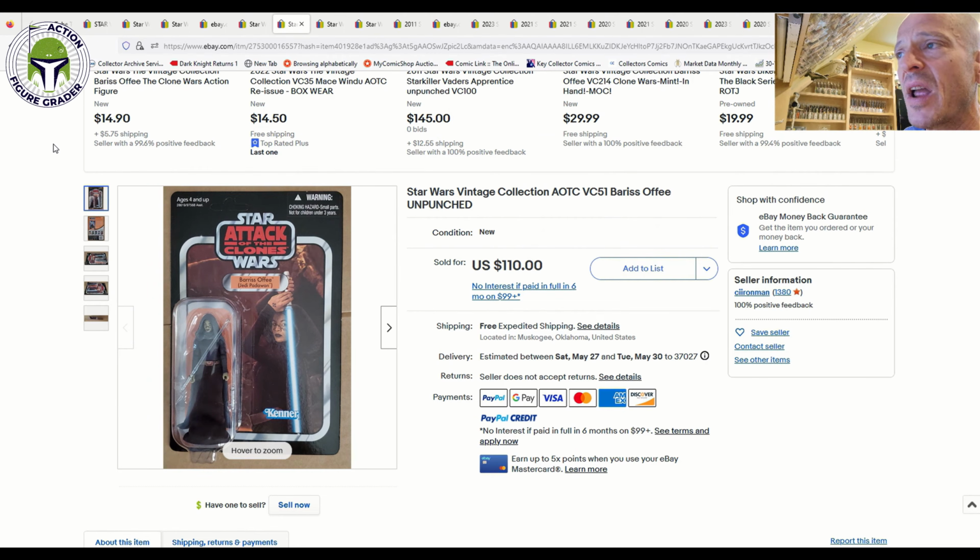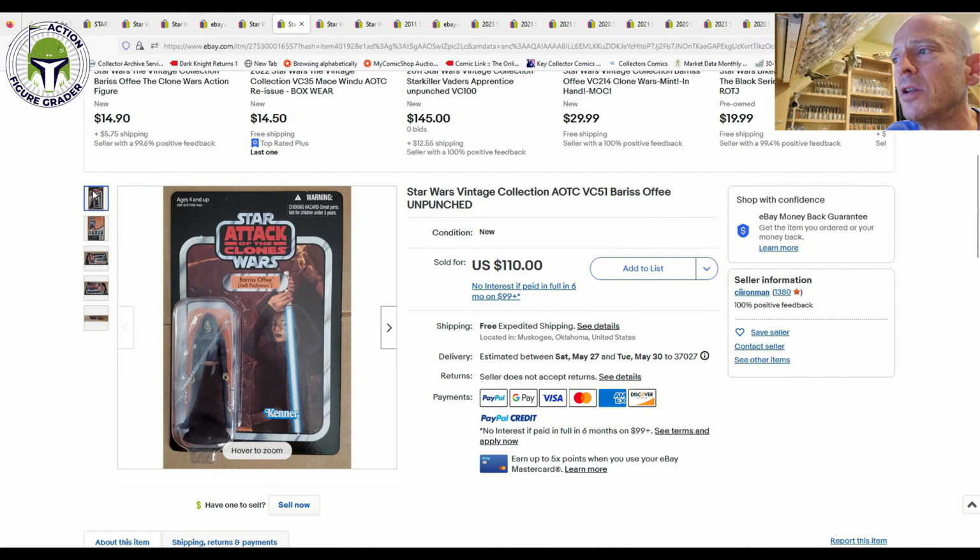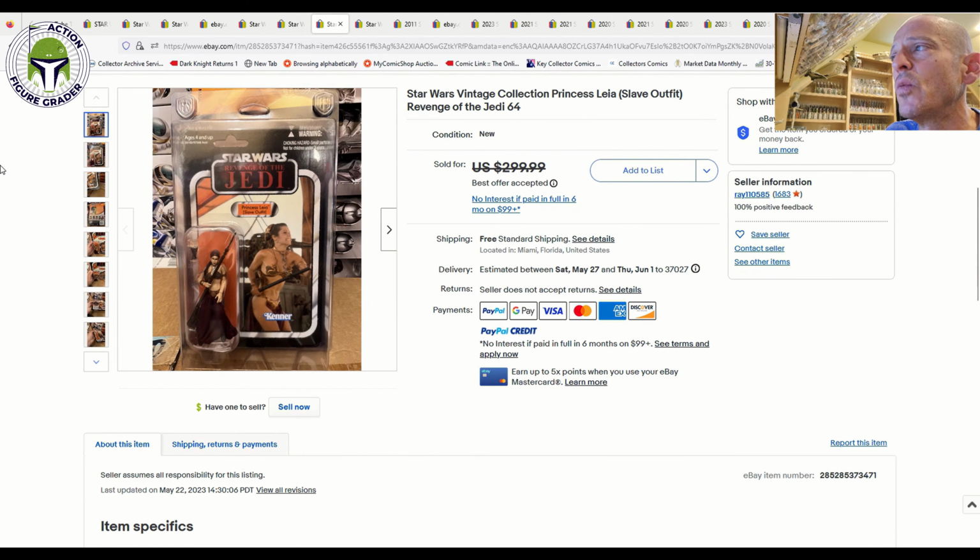Barris Offie is another one we haven't talked about in a while. The original issue, not the Clone Wars animated style card back that was released here recently, that I think was either a Target or Walmart exclusive. This one sold for $110. So this is the Attack of the Clones US card. Really great shape overall, maybe minor edge wear below the proof of purchase on the back of the card. But that VC51 Barris Offie did sell for $110 shipped.